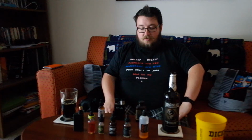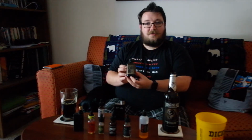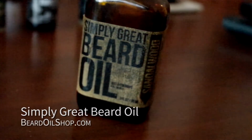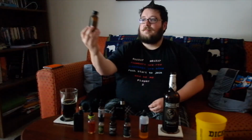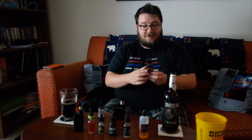So moving on to the beard oil. This has actually been used a lot, as you can probably tell from the video. It's Simply Great beard oil. This stuff I use on a daily basis, and I've been using it for a long time. I don't know if you can see, I haven't really used a whole lot of the bottle, but I've been using it for almost a year now. So it lasts a really long time.